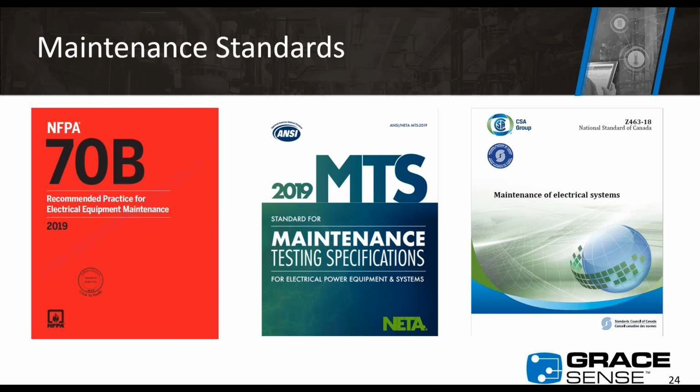As I talked about before, there is the NFPA 70B standard, which is the recommended practice for electrical equipment maintenance. This is a 300 page document. You can go through every section, which gives everything from torque values to the frequency of maintenance tasks, from reliability centered maintenance, from switchgear to medium voltage and low voltage systems, MCCs, you name it. You can't miss any type of equipment that's not in that book.